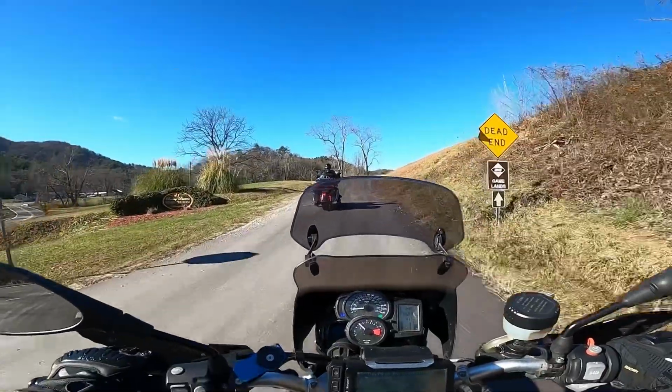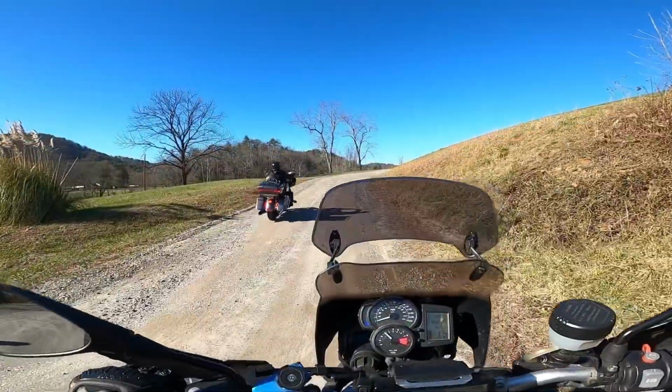That's the end of the pavement. The rest of this ride is going to be on gravel and dirt.